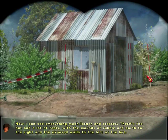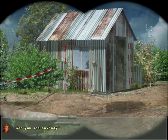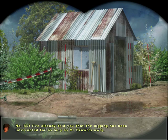Now I can see everything much larger and clearer. There's the hut and a lot of tools, with the mounds of rubble and earth to the right, and the exposed walls to the left of the hut. Can you see anybody? No, but I've already told you that the digging has been interrupted for as long as Mr. Brown's away.